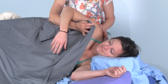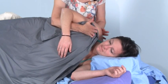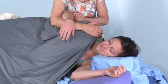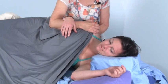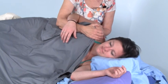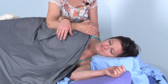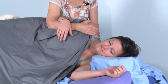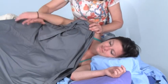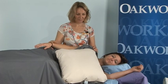I've taken this edge of the sheet with my hand and brought it in front of her. So her sheet is between my hand and her shoulder. And so now if I want to do some range of motion kinds of movements, or if I were going to do some resisted stretches where she brings her shoulder girdle up towards her ear, we'll still have all of that drape covering, because remember, we also had that in place as well.